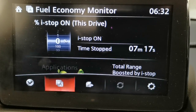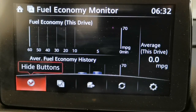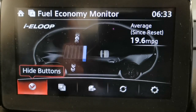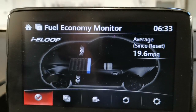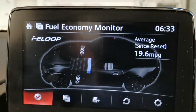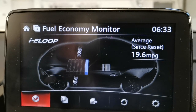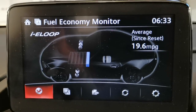Basically, if you pull up to a set of traffic lights and the car is i-stop ready, the car will stop. It's got i-ELOOP as well, which is their regenerative system. I'll come to that in a second. But if you pull up to a set of traffic lights, the car's i-stop ready, and the engine will then stop. When the lights turn to green, you go to engage gear, touch the pedals, the engine will start. Obviously it has tremendous environmental credentials and excellent for fuel economy.